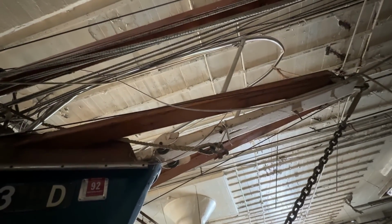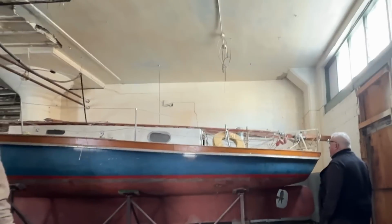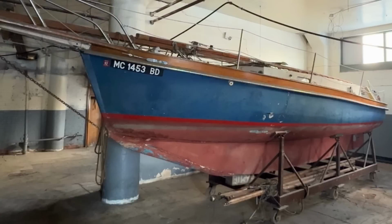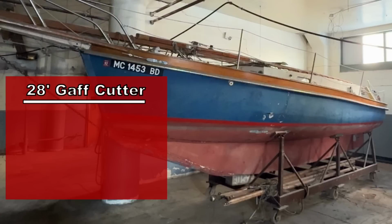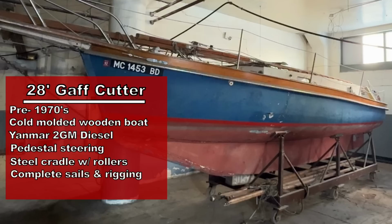Don't get me wrong, this is a huge project to restore it, but it's all there. It's pretty. So this is my amateur assessment. What you've got here is a 28-foot gaff rig cutter. It's a wooden boat, but it's probably cold molded. At one time in its life, it was repowered with this Yanmar diesel engine and probably the pedestal steering. It's on a steel cradle with rollers. It seems to be complete with all the rigging, all the stainless steel and bronze fittings. And it's confirmed it was once owned by Joel Landy. Was probably part of his collection.